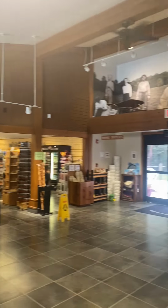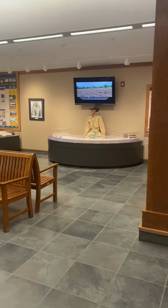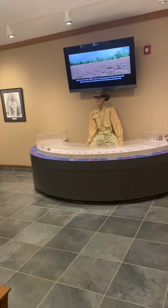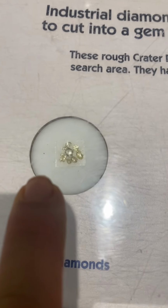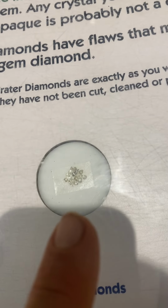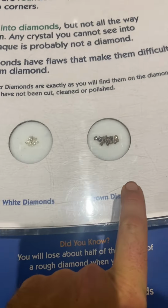All right, guys, so we're here in the gift shop. They've also got this really cool museum over here. We've got our friendly plastic volunteer over here, just waiting to show us the diamonds. So, plastic volunteer, what do diamonds look like? Oh, well, the yellow diamonds look like that. Good Lord, look at the shine on those. Way, way shinier than quartz. There's your white diamonds and your brown diamonds. Those are the three kinds of diamonds that can be found here.